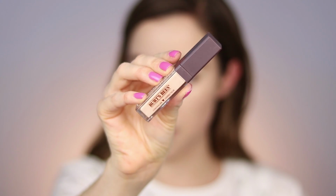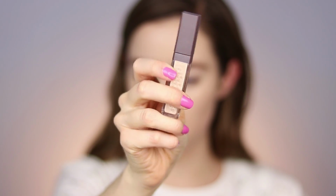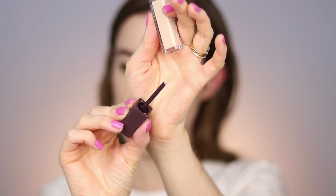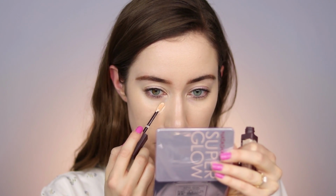Okay. Here's the packaging. It's a plastic bottle and it kind of has the hexagons on the side. It's cute. I like this. The applicator is just a classic doe foot. This might be a very fair shade. I don't really know. Oh wow.